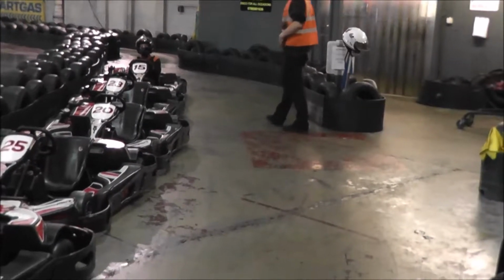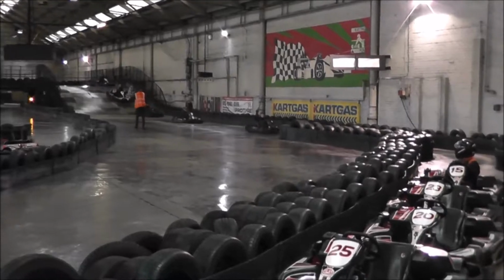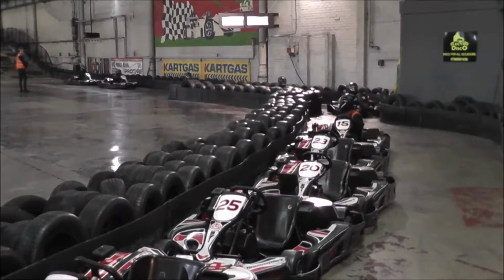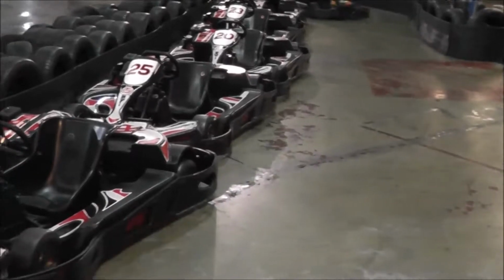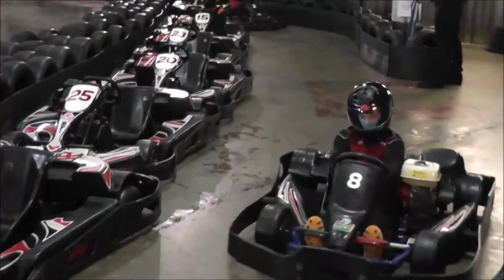But it isn't the times from the first session that actually count towards the finished result. It's the times from the second session. So that was basically just a practice session there. And you see the number 9 kart of Evelyn holding up her hand as she comes into the pits. So obviously very, very pleased with that one. And in fact, Evelyn was the quickest cadet kart, I know that.